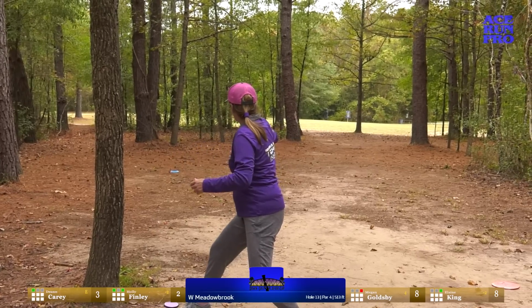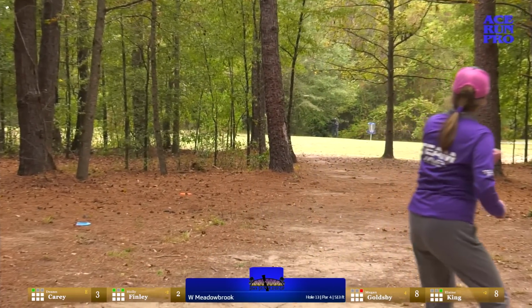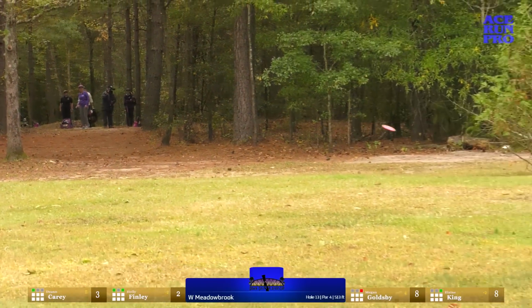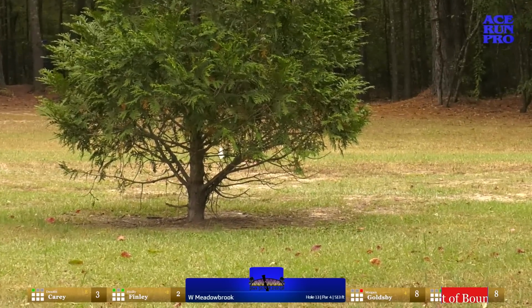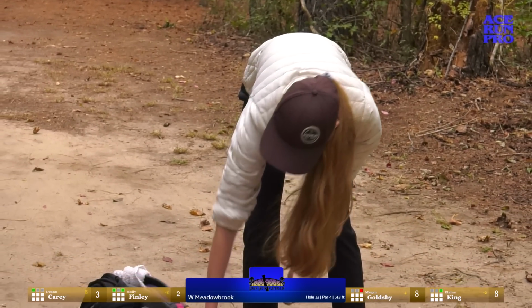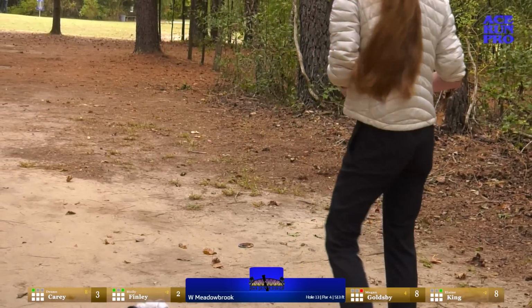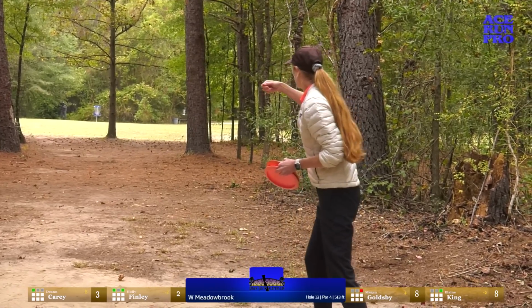Elaine is kind of pinched up against this tree, so she's having to do a different stance. Come on, sit. Now sit, because that OB comes in. And I guarantee she probably wasn't even thinking about that. You don't really pay attention to it, but there is OB there that separates hole 12 and hole 13. And you are in prime position right here.